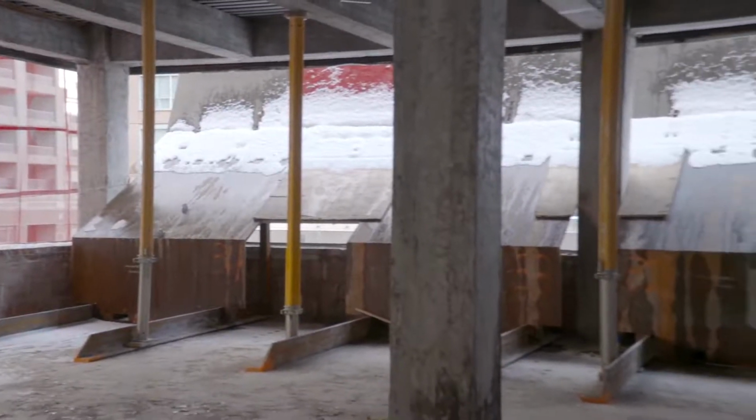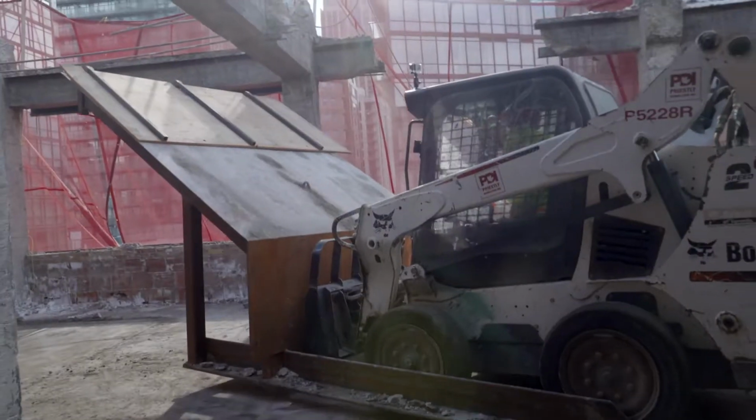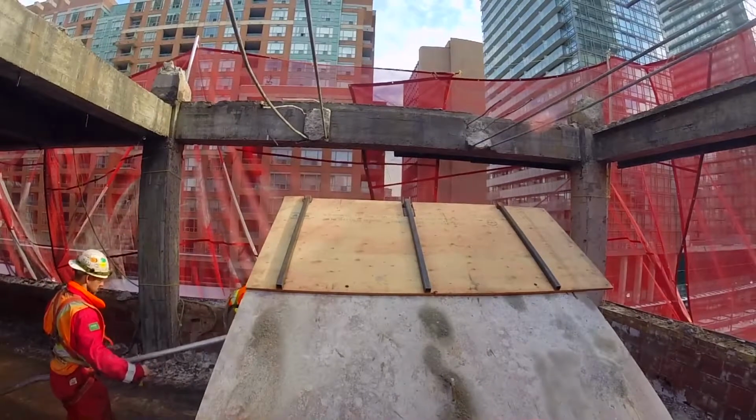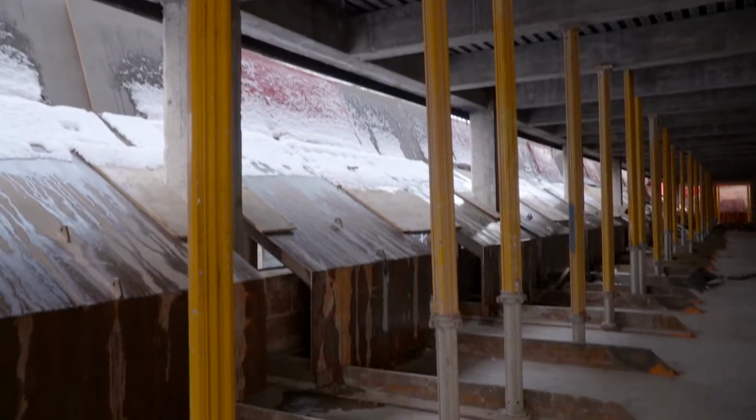These are brand new for this job. Western built them for us. It's a new and improved version that you can move around with a bobcat and forks. They've designed a kick plate that folds in. Ready to bring them in, we just fold it down. So it's just a little modification we've made along the way.